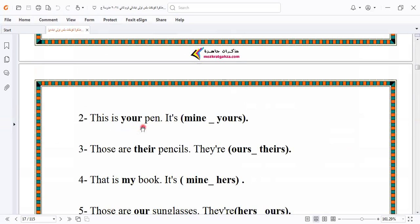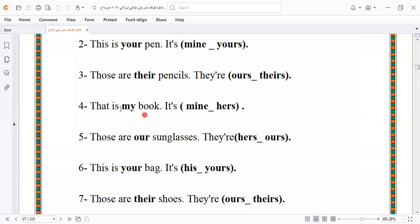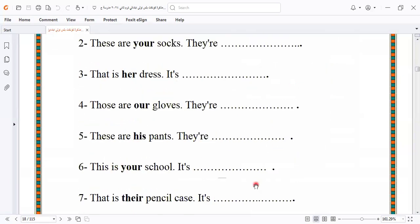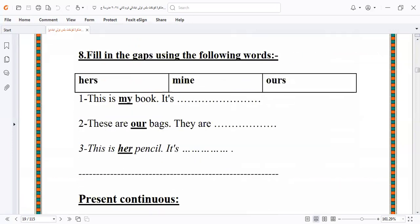This is your pen. It's what? It's yours. These are their pencils. They are theirs. That is my book. It's what? It's mine. Those are our glasses. They are ours. Okay? I will leave the rest for you to do as well. This is the same as the exercise below. Let's go to another one here.